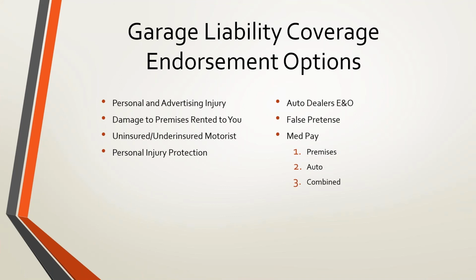The next one being false pretense. So we talked about that earlier. That's separate from theft coverage. So if you want that buyback, it is available subject to underwriting criteria. And that is, again, why it's so important to get a garage application in there. There is a slide that's coming up, and I'll get to talking about that more in a minute. But again, it's very important to get your garage application completed.